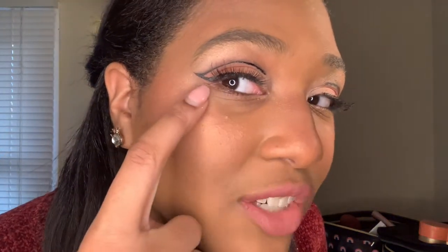Okay, so this eye, look at that. It is sharp. It is sharp. I don't know what happened here and I can't fix it. And I've tried, I really have tried, and I don't know how to fix it to make it look just as sharp. That is on point, and this is just like its messed up sister. Okay, but overall, I love this look.